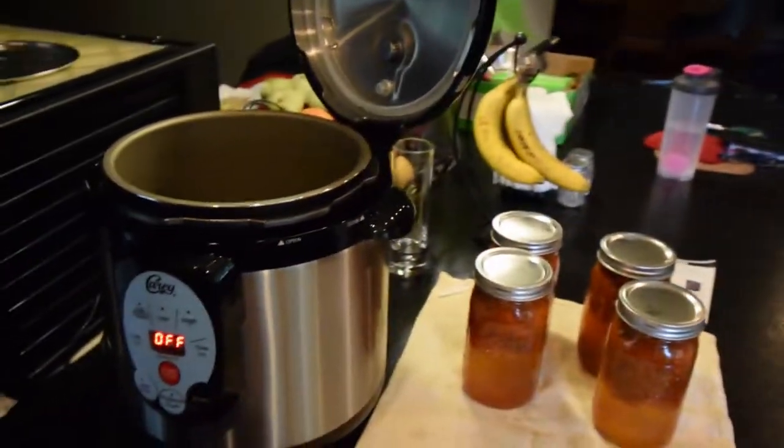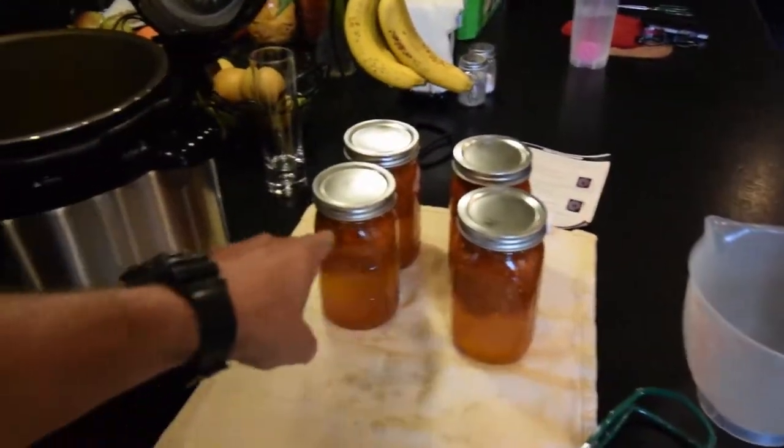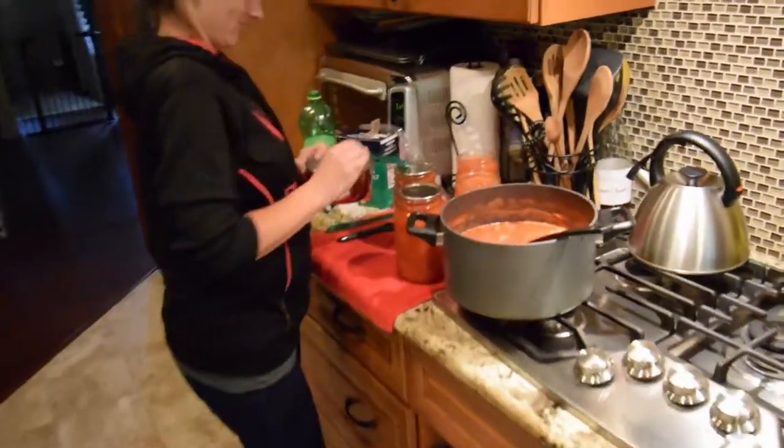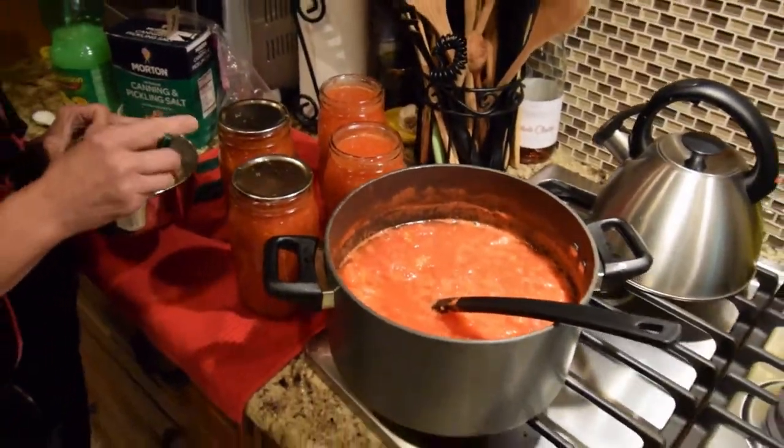Wanted to show you what we've been doing this Saturday, harvesting our vegetables and doing some canning. You can see Paula's been doing some canning with the tomatoes. Did a big harvest on those today, all of our large ones in our canner. With Paula, she's over there putting the lids on and canning up some more roasted tomatoes.